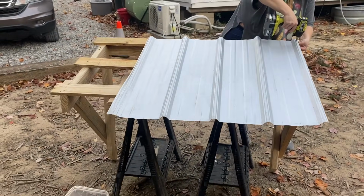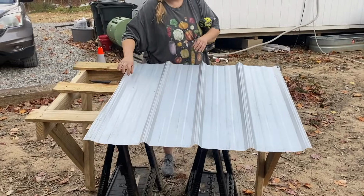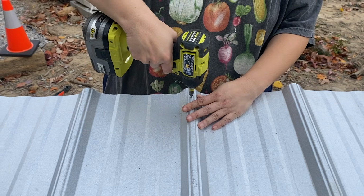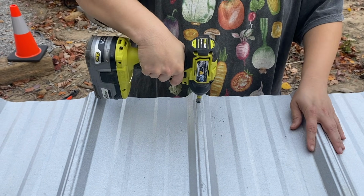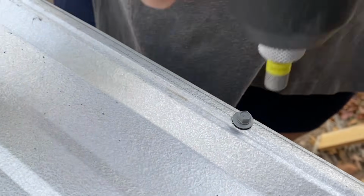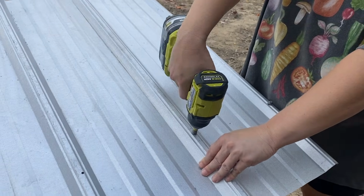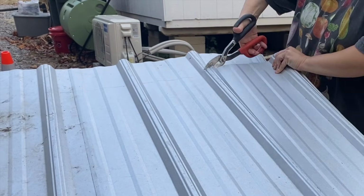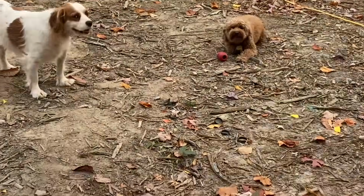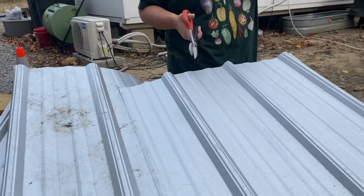Here we are, our awning. If you've ever had to cut this kind of metal, it's the worst. I've got to tell you, one of my least favorite things. I think I need to do this one too. Ooh! I pinched my finger. Casey had to step in. Yes, we should have gloves. Yes, I should have gloves on. Living on the edge today.